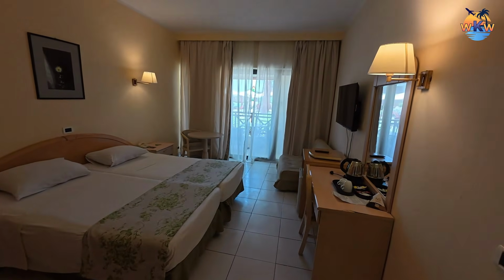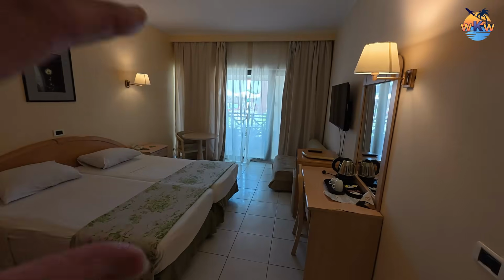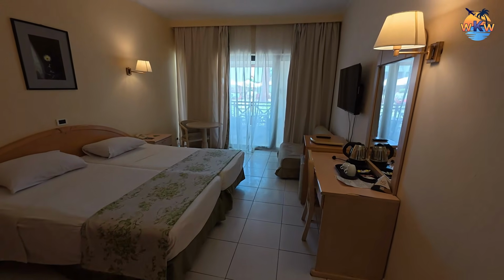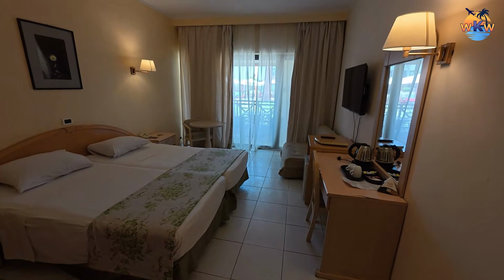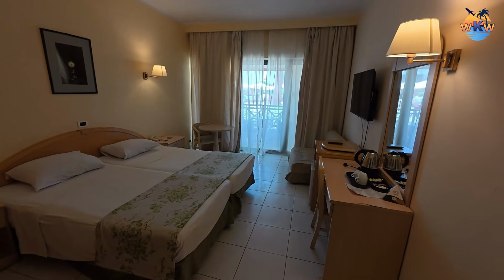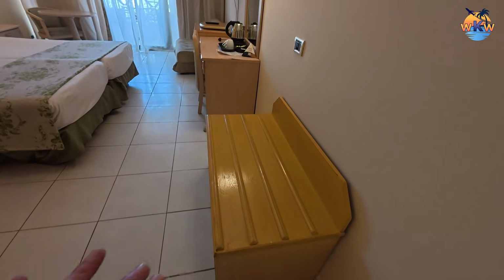The problem with this is the aircon at the moment is lovely and cold, and I just had a quick look out on the balcony, and as soon as I open that door, the heat hits you. It's 41 degrees at the present moment. So this aircon is a godsend. It's lovely and cold. So as you come into the room, you do have your case stand.